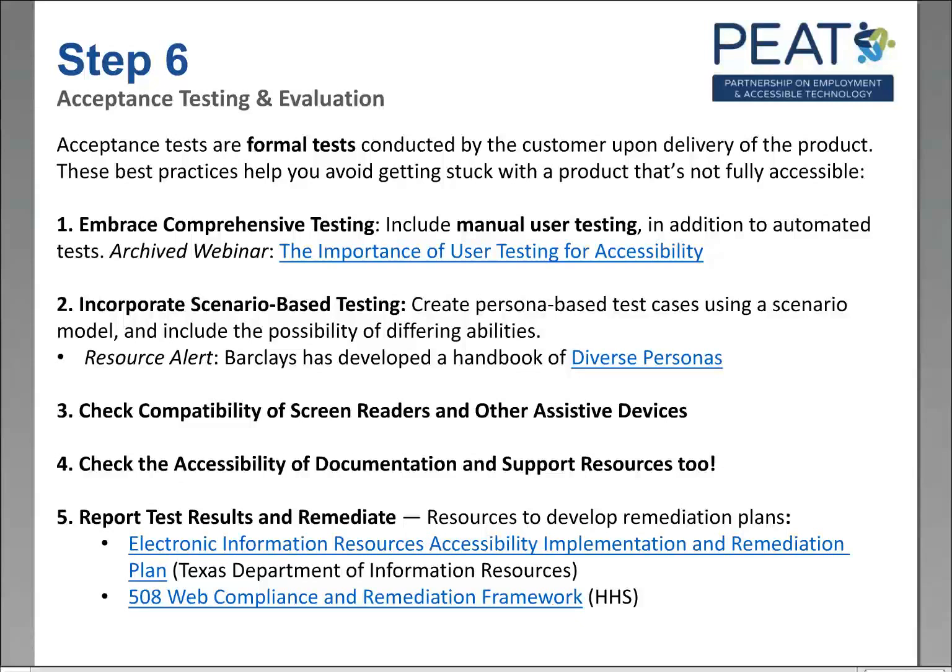The third thing to think about with acceptance testing is checking compatibility of screen readers and other assistive devices. Of course, that's related to scenario-based testing. A lot of people may be using assistive devices like screen readers, and you'll want to make sure that they are interoperable with any technology that you buy, and not just screen readers, but people may be using a wide range of devices that you want to be thinking about.